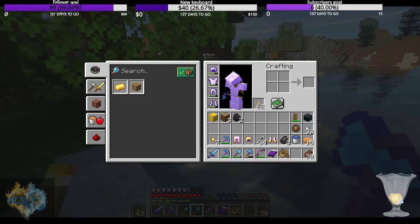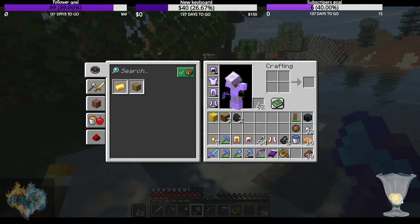So if I go do this, I'm trying to show you what keyboards I'm talking about. Yeah, this one. Let's see. Let's put this down.